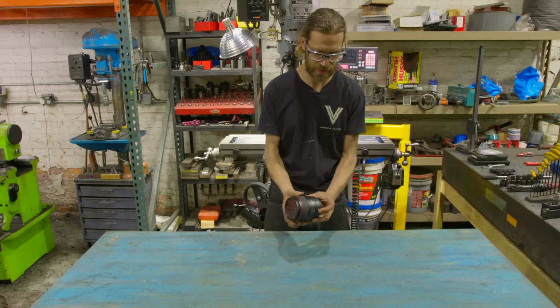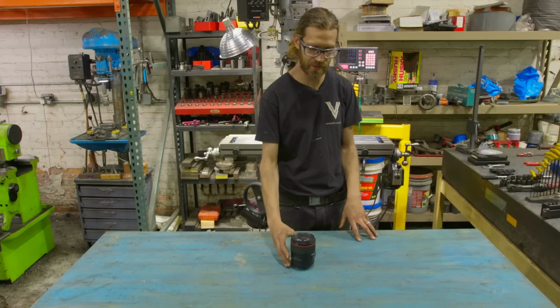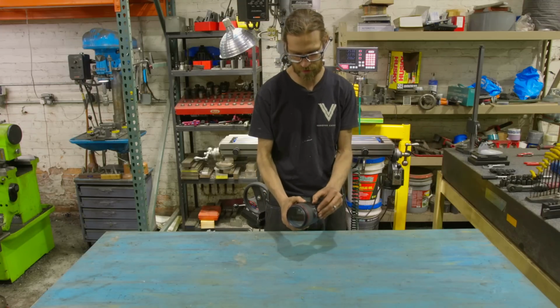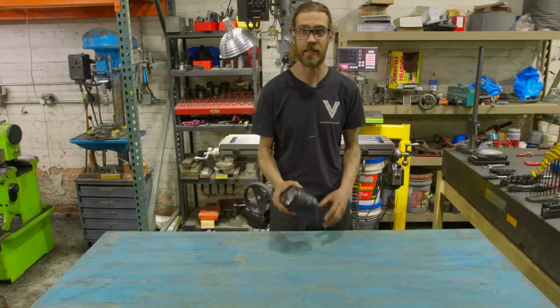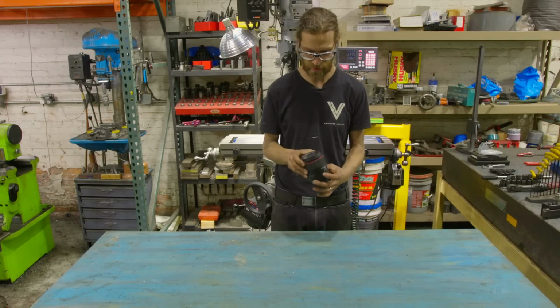This is a Canon 85mm 1.2, and this is like the holy trinity of lenses, right? Between this and a couple other lenses, we can pretty much cover a wide range of shots. But this specific lens is extremely expensive and it's extremely good.